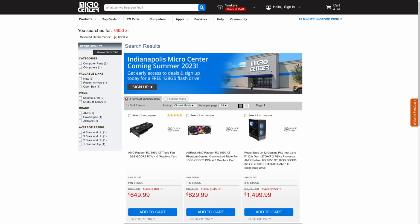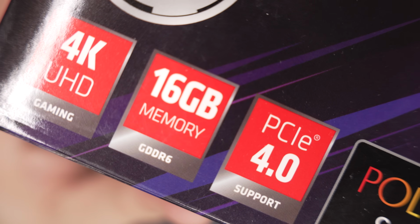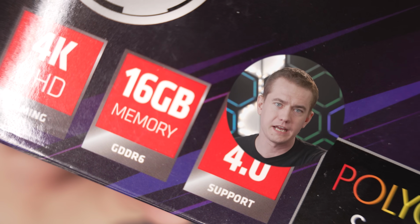But at this $599 price point, the 6950 XT is being touted as the solid replacement for the 4070. It comes in at roughly the same price. You get The Last of Us Part 1 for free right now, and it has 16 gigabytes of VRAM, so Nvidia. But I think they're two different cards for two different situations.